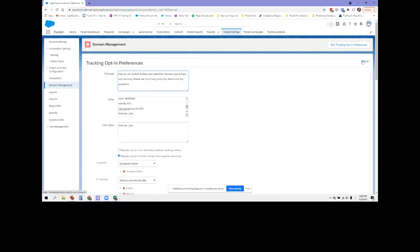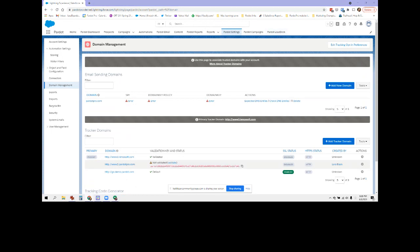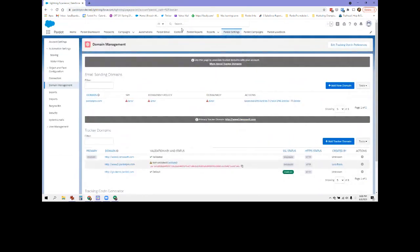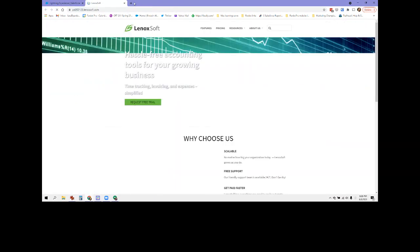And so OneTrust being another cookie tool, basically, all of this stuff down here that you can't see behind my little window, all of this stuff down here is something that OneTrust provides, and you can customize this obviously. And so this is much more robust than what Pardot's own tool offers. So OneTrust is what we just saw when we looked at Shannon's Linux soft demo.